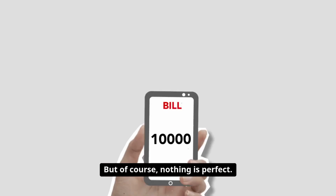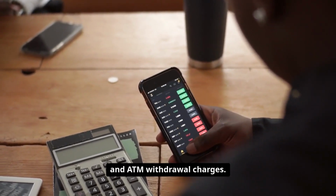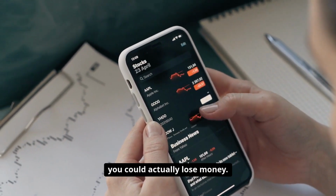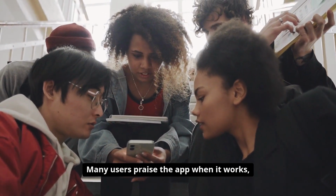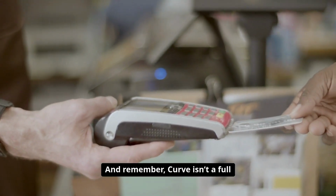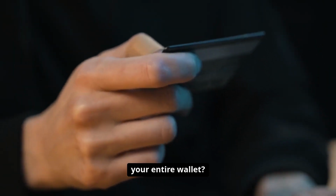But of course, nothing is perfect. On the free plan, the limits are strict. Exceed them, and you'll face currency conversion fees, weekend surcharges, and ATM withdrawal charges. The premium plans unlock more, but then you're paying a subscription, and if you don't maximize those features, you could actually lose money. Another issue is support. Many users praise the app when it works, but complain about slow or unhelpful customer service when problems arise. And remember, Curve isn't a full bank, so you don't get interest, savings features, or full deposit protection in every region.